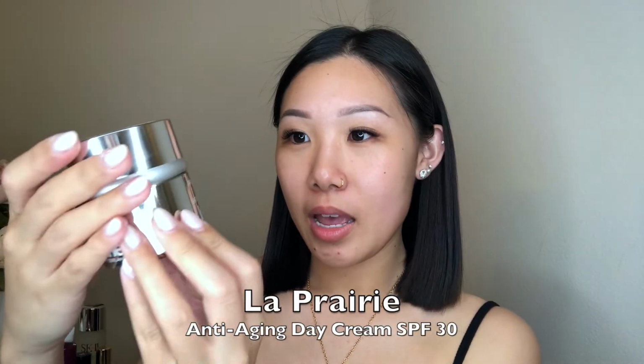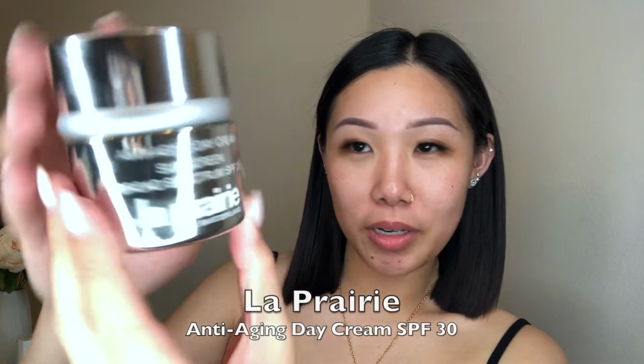For my moisturizer, I'm going in with the La Prairie Anti-Aging Day Cream Sunscreen with SPF 30. Alright guys, this stuff was expensive. I don't know if I'll be repurchasing, but I really needed to incorporate some kind of sunscreen in my routine, and I don't like the regular sunscreen. I feel like it's just the smell of it, and the oiliness of it. So my skin is pretty oily, and when you put it on, no makeup wants to stick to it. So I just went with this. You only need just a little bit. You want to dot your face like that, and then just rub it in, because a little goes a long way.